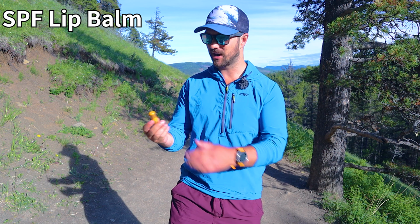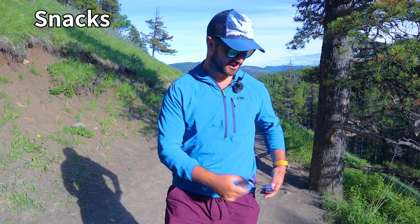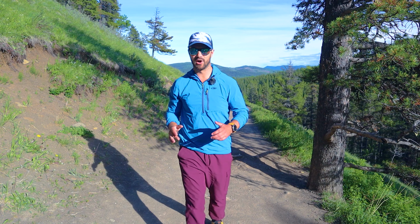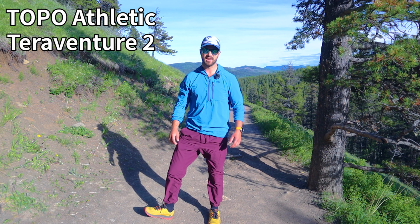And then in my pant pockets, I keep some SPF lip chap to keep your lips protected from the sun. And then I also have some snacks in the other pocket, just nice and easily accessible so I don't get hangry on the trail. And then moving on down to my feet, I'm wearing 2XU compression socks, as well as Topo TerraVenture 2 shoes.